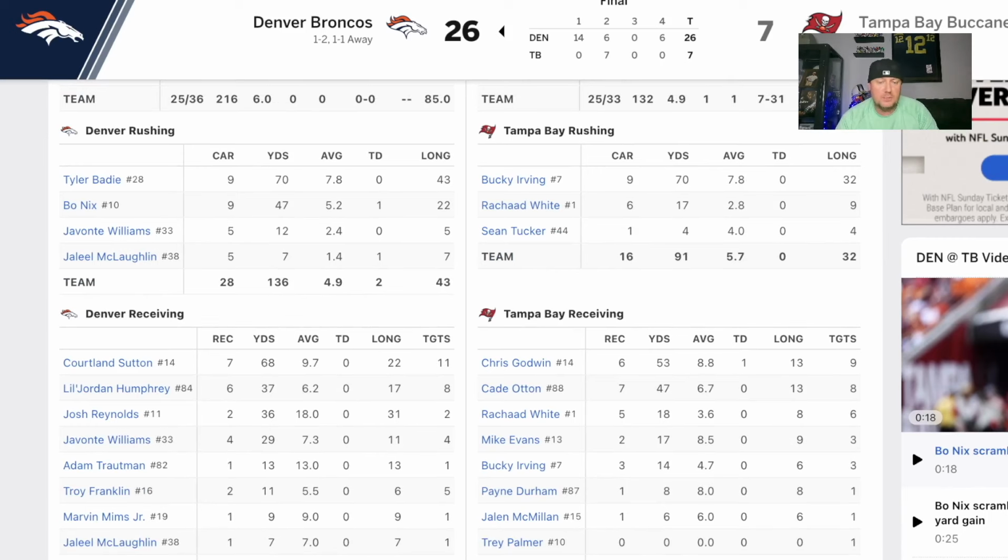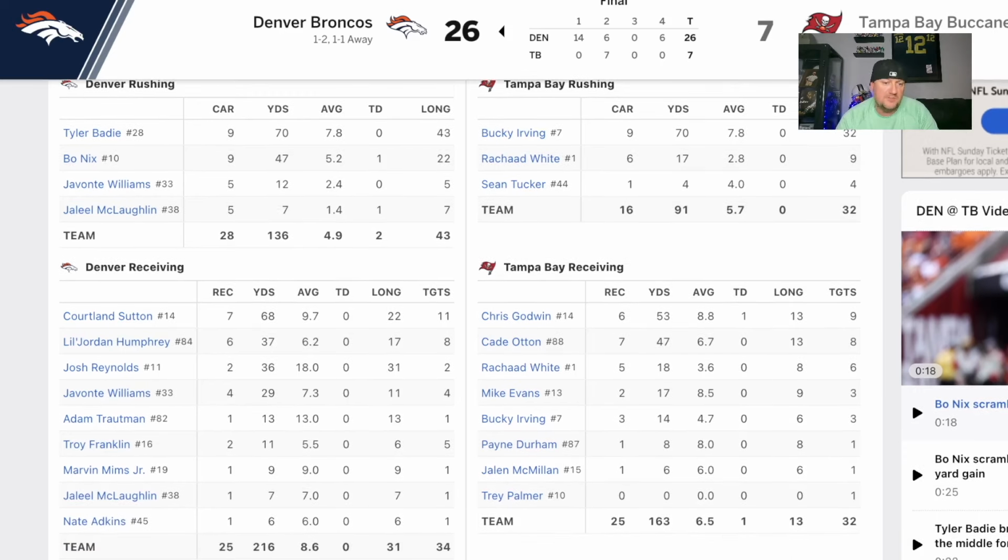Courtland Sutton got the work, 11 targets, catching 7 of them for 68 yards. He's always getting work. He's always getting targets deep downfield. You can't always trust him, but he is getting deep balls. He is getting work, and that's going to line up in some matchups here.